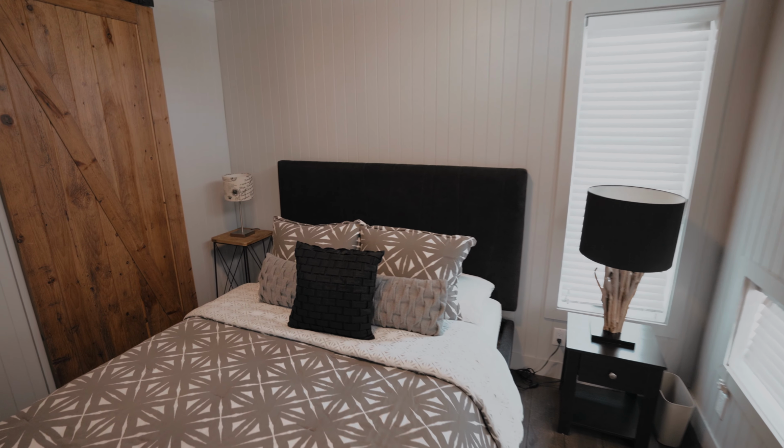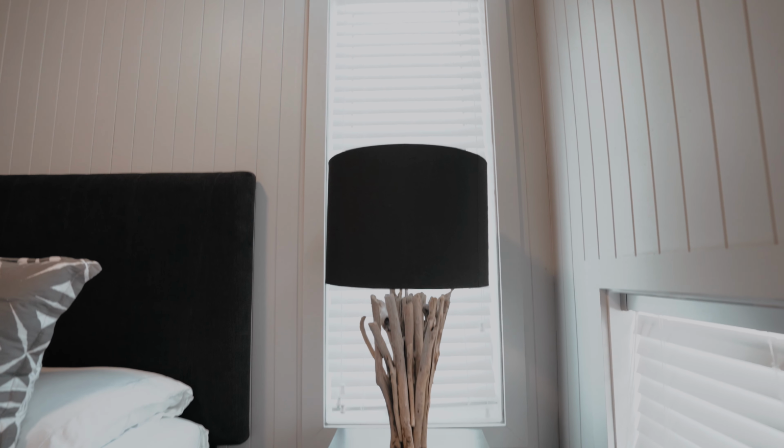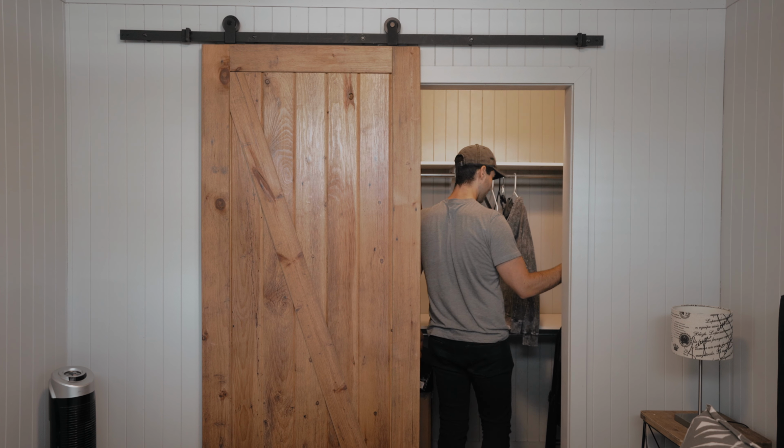It's very spacious and comfy in here. There's a queen-sized bed and a nightstand on each side of it. There's plenty of lighting, both artificial and natural. And there's that big closet I was talking about. I love the barn door that they used for the closet. It really ties in the rustic feeling of the cabin.